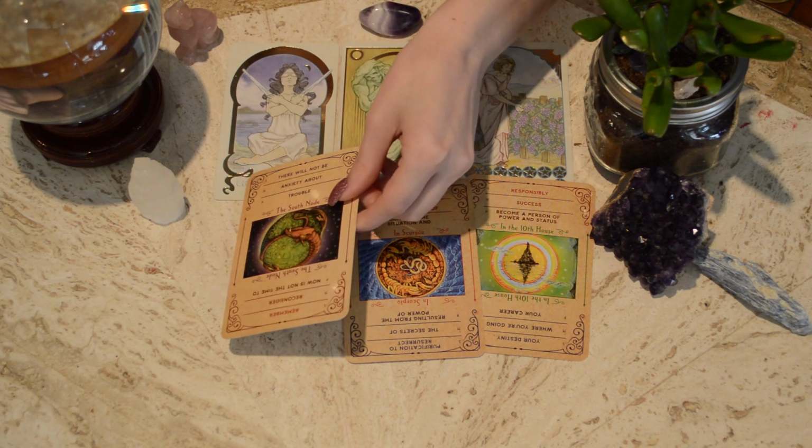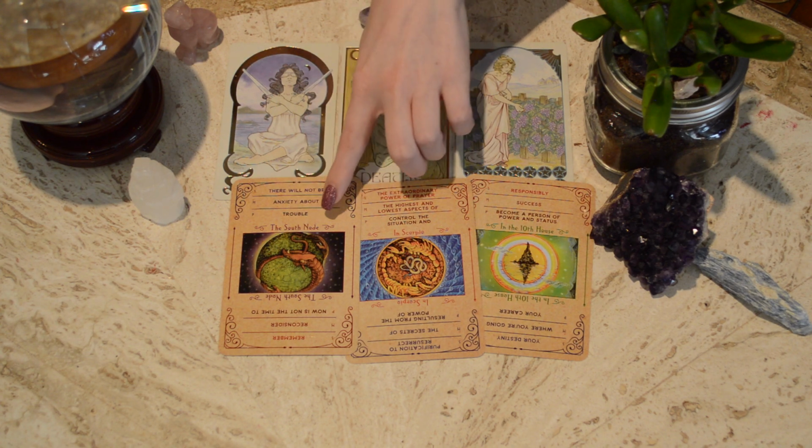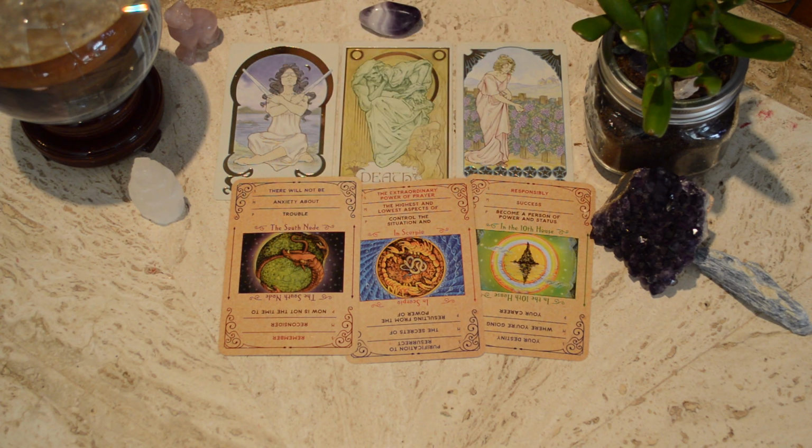My next card is interesting. Here I have the South Node. Now I'm wondering, this card usually references past lives. It has to do with where we feel comfortable. It's like realms that we've already mastered, so we already feel at home. We already feel we have the talent or the skill. But with the South Node, I also have the words on here, anxiety and trouble, and to also remember and reconsider. What is happening here, Group 4?